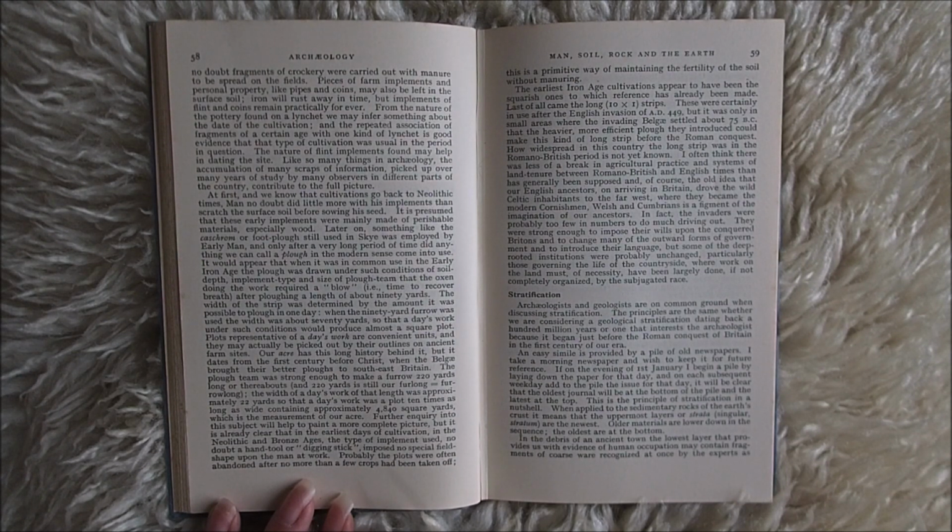When applied to the sedimentary rocks of the Earth's crust, it means that the uppermost layers, or strata, singular stratum, are the newest. Older materials are lower down in the sequence. The oldest are at the bottom.